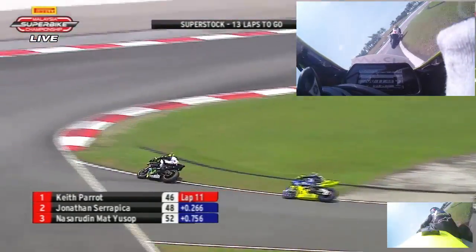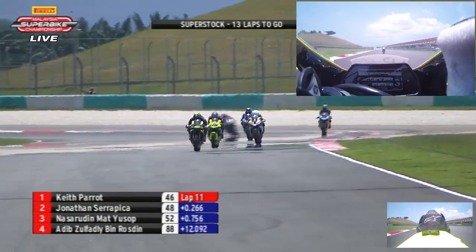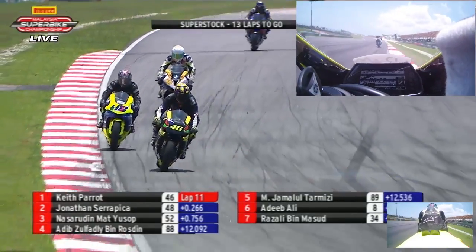As you mentioned, Keith Barrett is still 105. He has not performed so well. So that's why the gap is closing. Keith Barrett still leading from Jonathan Sarapika, and in third spot is Nasruddin Mat Yusuf.